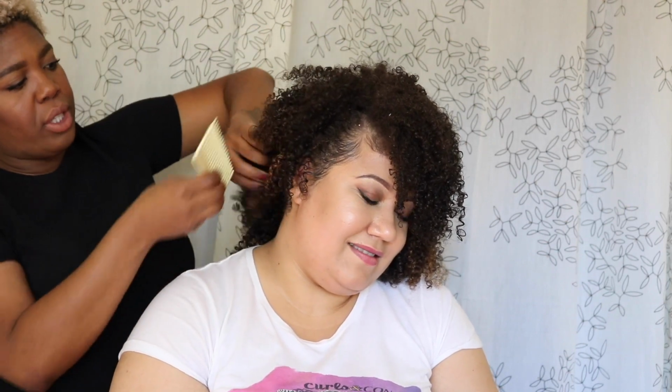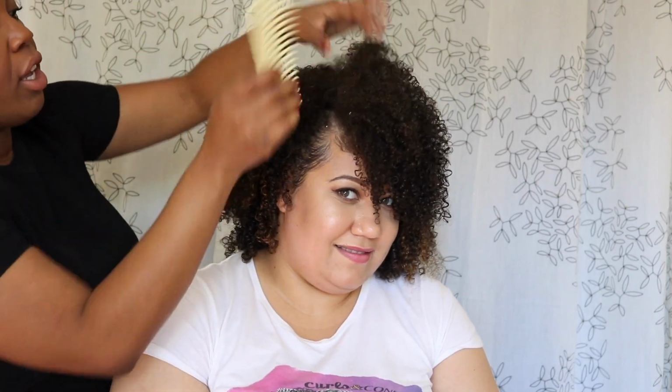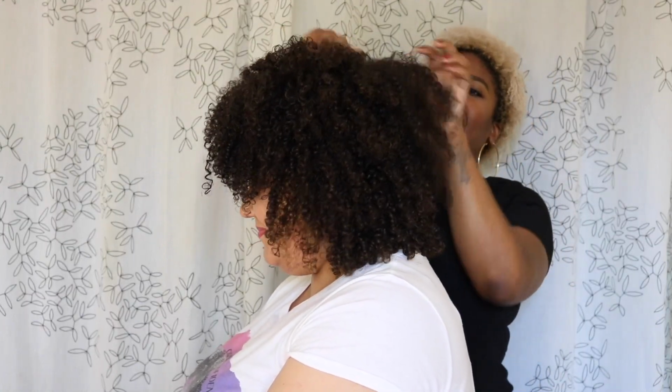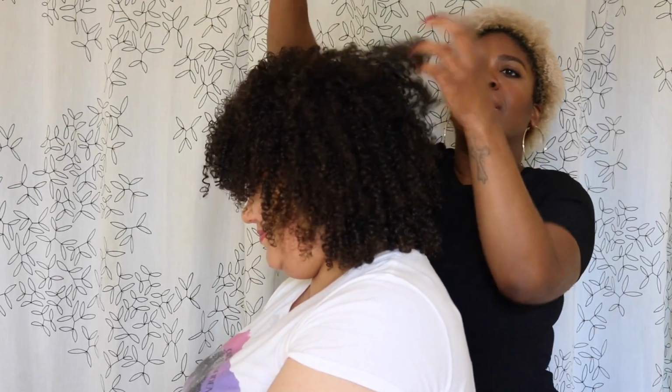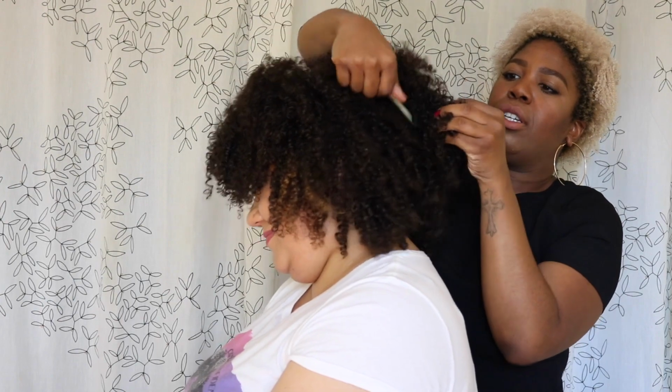So right at the root and lift. Root and lift, and that's really going to eliminate a lot of the frizz. So we're just going to keep lifting at the root until we get the desired volume that we want. So just in sections, lift.